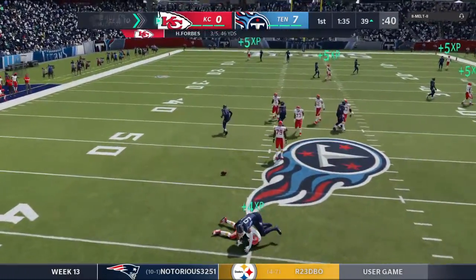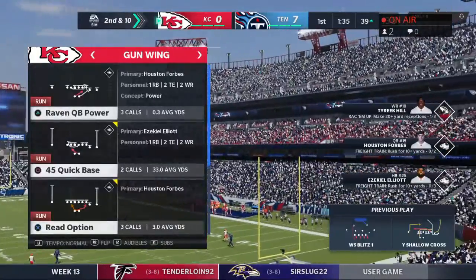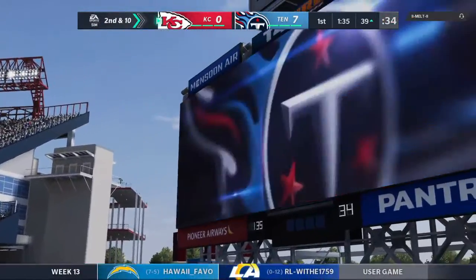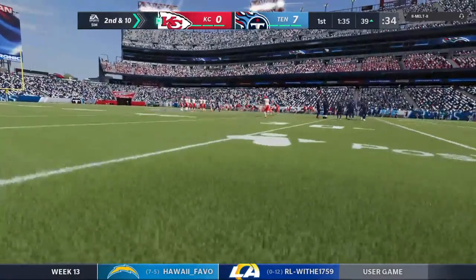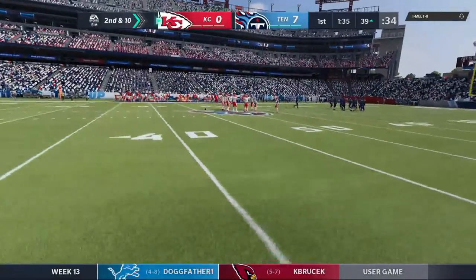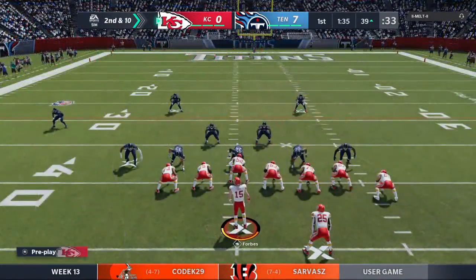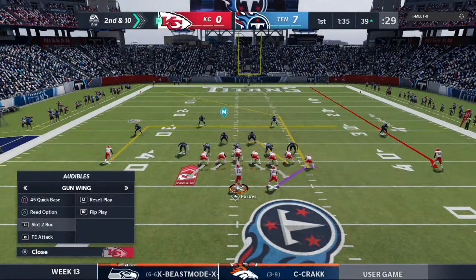And now a throw on first down there, but it's incomplete. They've given up a few first downs on this drive, but getting the incompletion there, that should give them something to build on and maybe turn the tide. So line of scrimmage still the 39 on 2nd and 10.